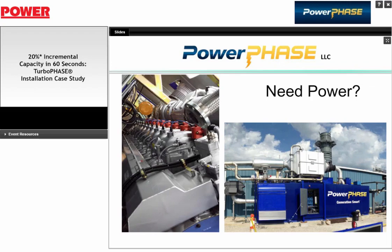Another question about air: is the extra air provided by the Turbophase module filtered? Yes. We could put any type of filtration system on it, and we have HEPA filters on this, basically filtering it to the same level that the air to the gas turbine is being filtered. And one interesting thing about these compressors is they're used commercially for a lot of different processes that require oil-free air. And one of them, for example, is snowmaking.